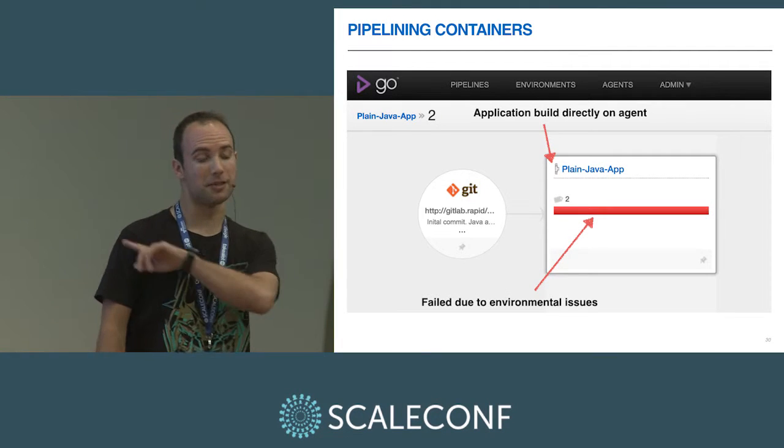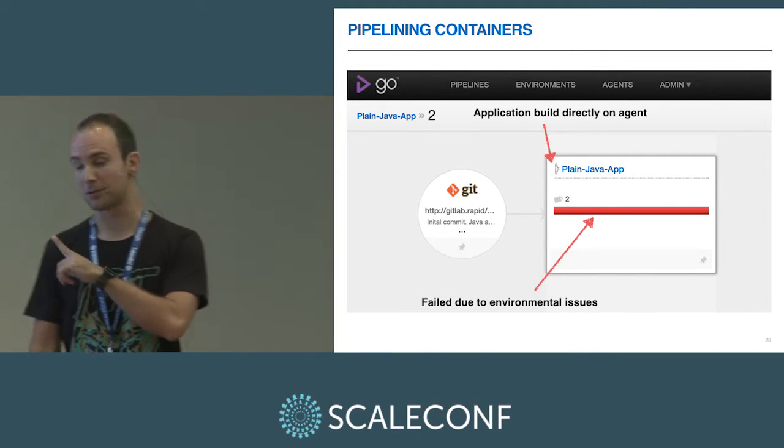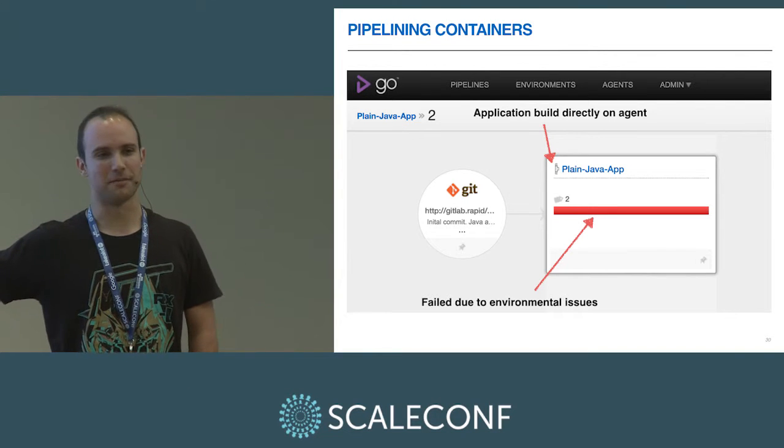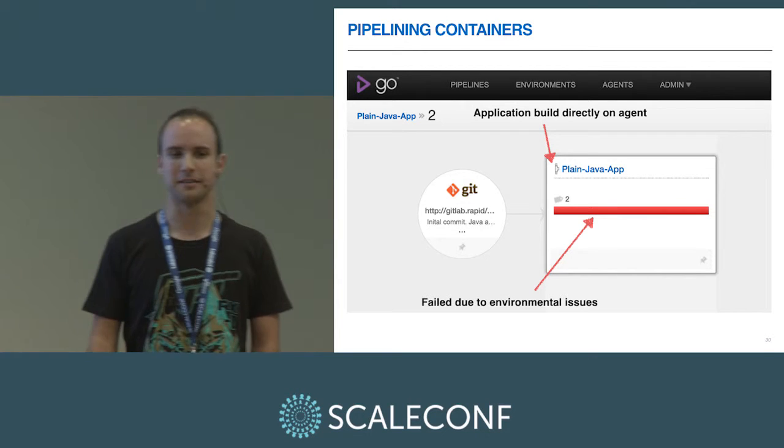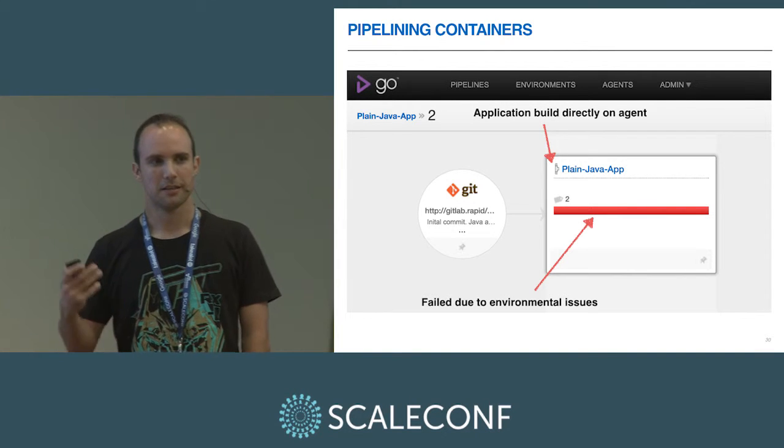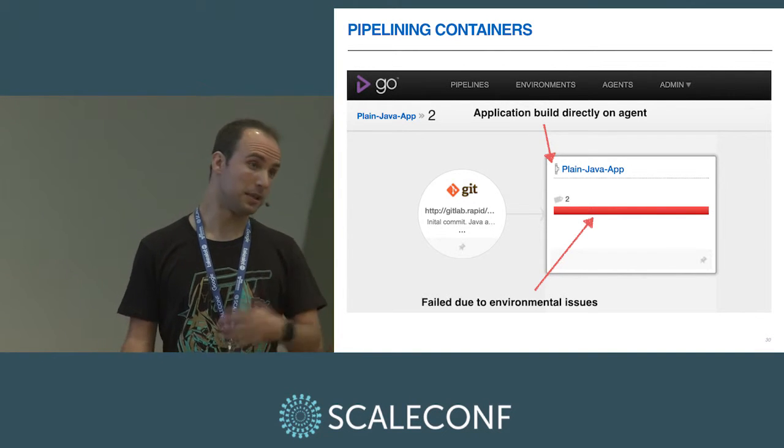And it's building directly on the agent. I can promise you that. I know there's nothing here that proves that, but I set it up, so I know. And it's failed due to environmental issues. In fact, in this case, it failed because Maven wasn't on the build agent. It turns out that the agent I downloaded had the JDK, but it didn't have Maven.